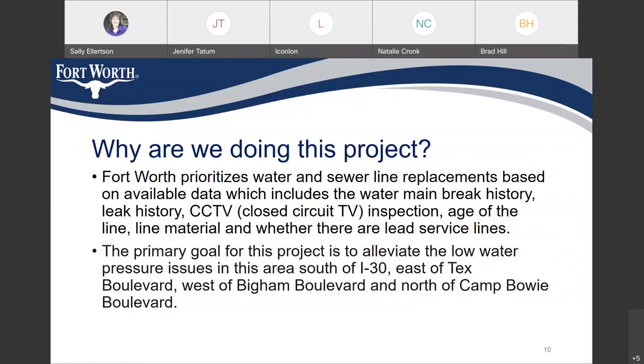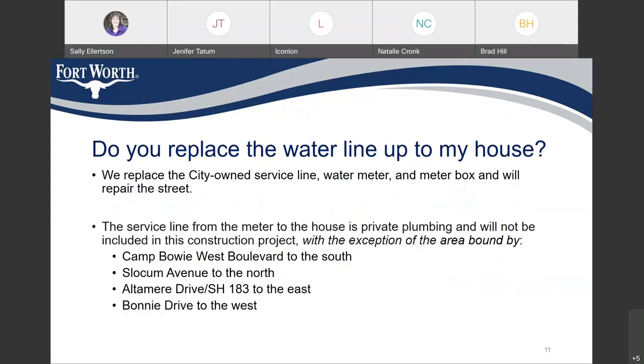So why are we doing this project? Well, the City prioritizes water and sewer line replacement based on available data, which includes water main break history, leak history, closed circuit television inspection, age of the line, line material, and whether there are dead services. The primary goal of this project is to alleviate the low water pressure issues in an area south of I-30, east of Tex Boulevard, west of Bingham Boulevard, and north of Camp Bowie Boulevard. And this is the area where the landmark is the Calmont storage tank, which we will be showing in the exhibit on slide 18.